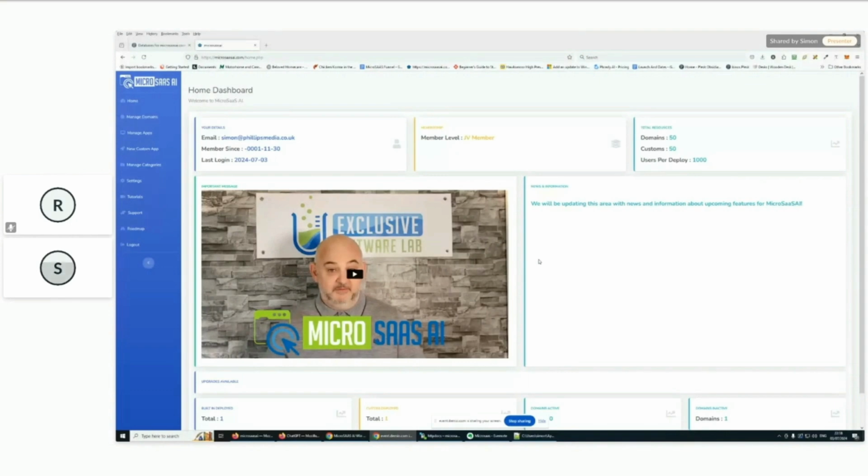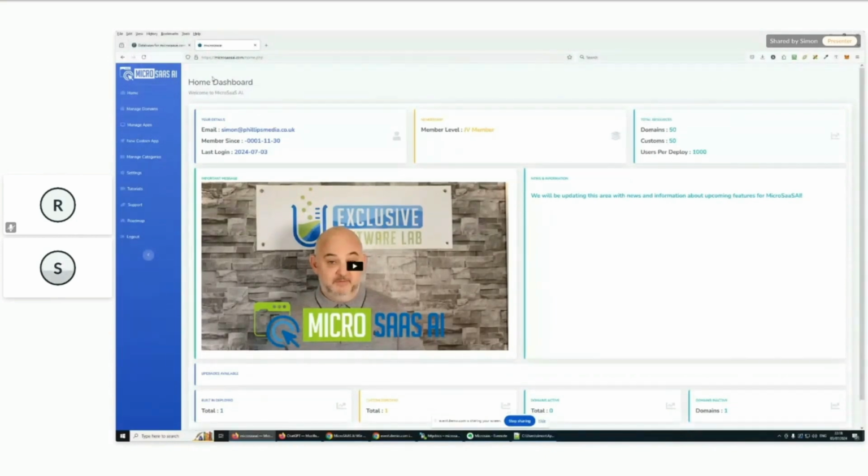Okay, so I am here in the home dashboard. Let me just make it a little bit clearer and then a bit more space. There we go. I'm in the home dashboard of MicroSAAS AI, and this is where you will end up. And the first thing I'm going to show you very quickly, and I am going to go quickly on this because we did another webinar earlier and that took a little bit too long, but I'm a geek. I'm not the marketing guy, so sometimes I over-explain. So first of all, domains.